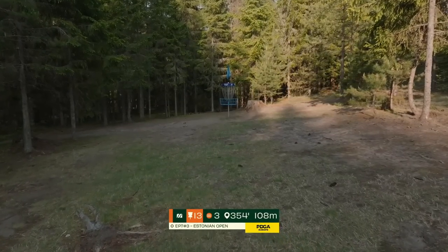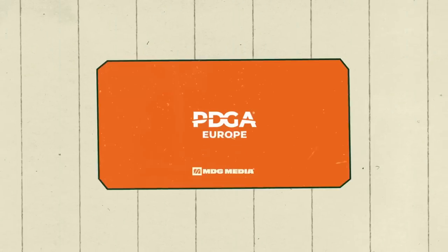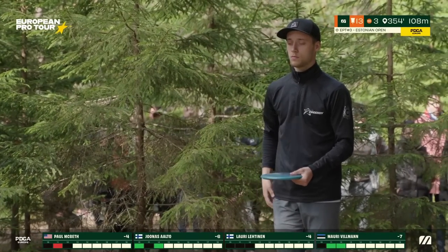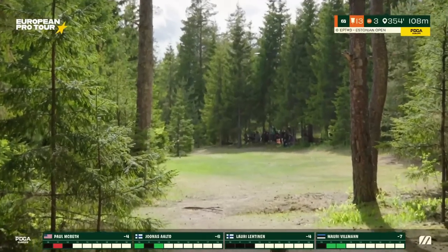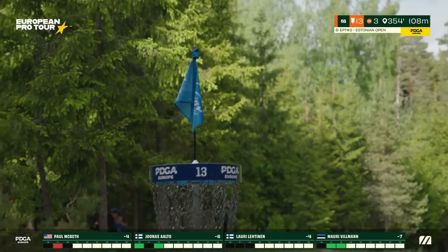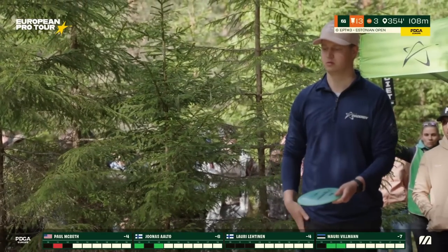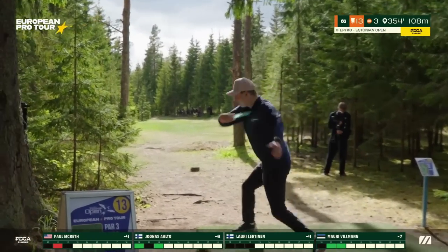Yeah, so you try to have that slight hyzer line through the whole fairway. If you go too straight, you will go on the right side. That's exactly this. Oh, and maybe holding it a bit too much. Okay. He fights through, no problem. Great spot there from Mauri, looking to get his third birdie in a row here on the back nine.